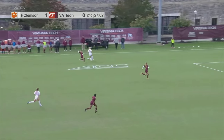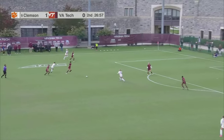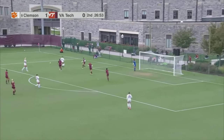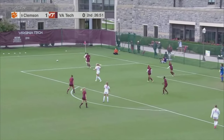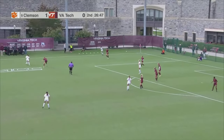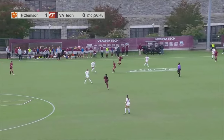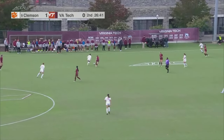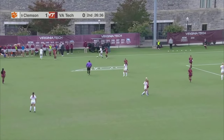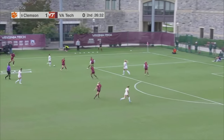Meredith has space. Short now. Lyles with a touch. Haugen had to race all the way back to win that ball back for the Hokies. Haugen envisaged just having to get pulled back and forth with midfielders running through and the forward. Meredith's done a great job of checking out wide, checking back, getting the ball, and then Morris on the charge again.